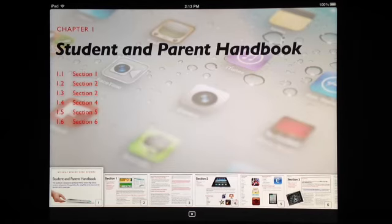Welcome to the Willmar Senior High School Student and Parent Handbook for the iPad. This is our second year in the iCardinal-driven one-to-one initiative. This year, every student in Willmar Senior High School grades 9, 10, 11, and 12 will receive an iPad.